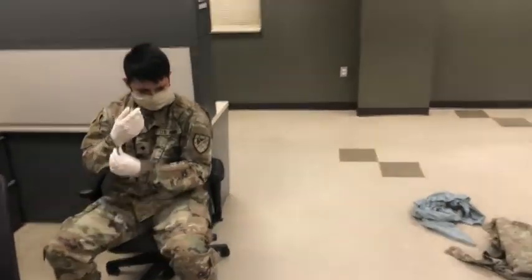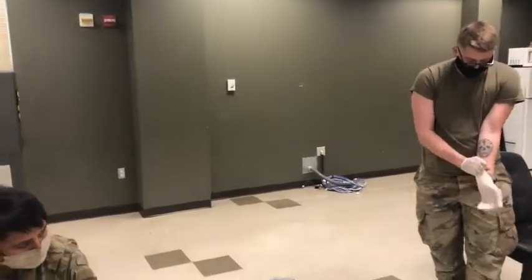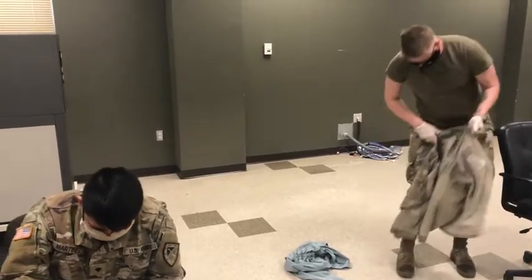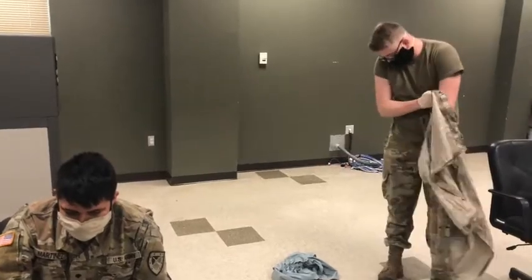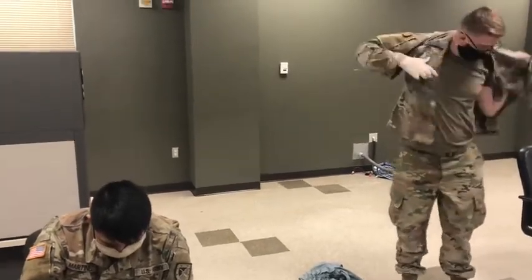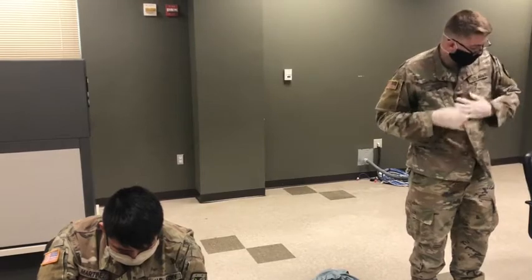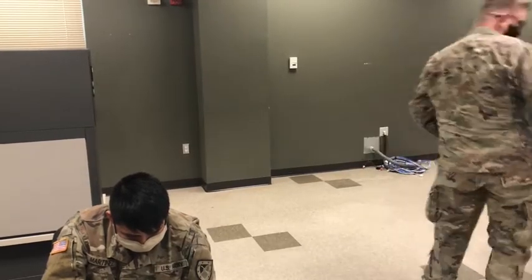You need to make sure you're good. Okay, while you're getting your gear on, recall you have a casualty who's stuck inside of a burning Humvee. You need to pull them out, remove from the source of the burn, and treat them without causing further injury. Roger. How about your equipment? Okay. Go ahead and start.